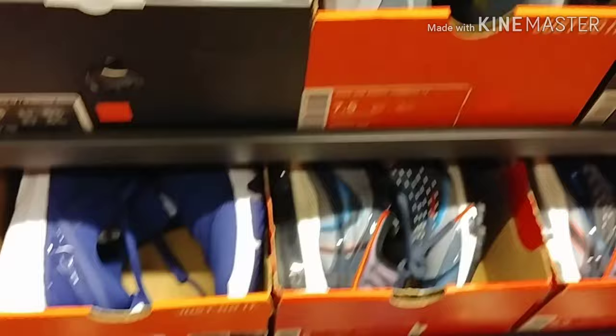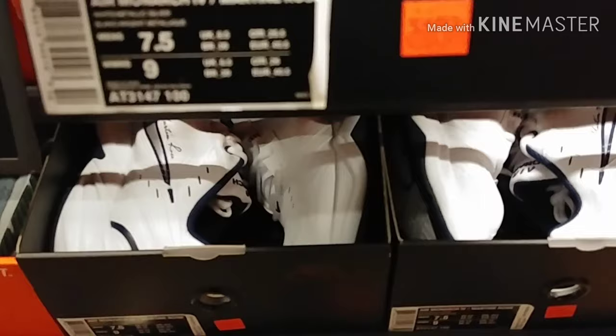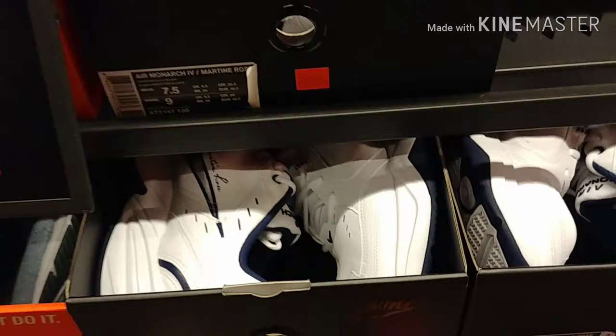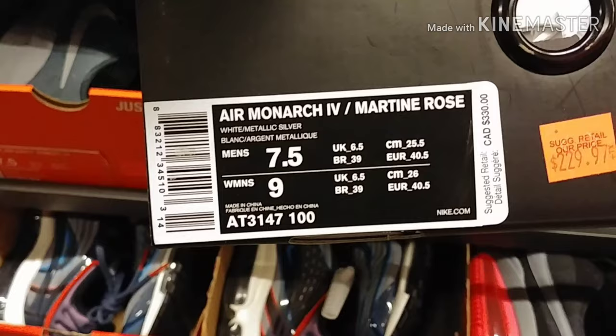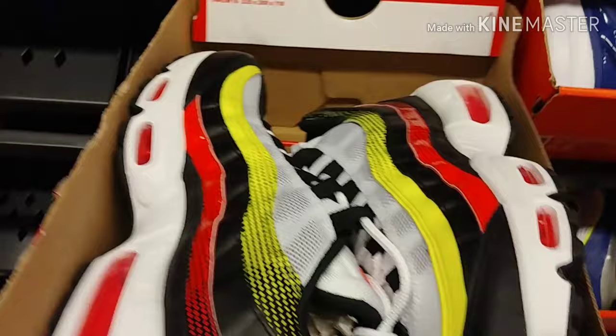Hey, the dad shoes. Yes, just drop the box. $229. This is the new one that came out not too long ago, the second version of the Monarchs. Ah, this was dropped again. $230 plus 30% off. I have a lot of these. I actually see a lot of different sizes for this one, Air Max 95. $160 plus 30% off.